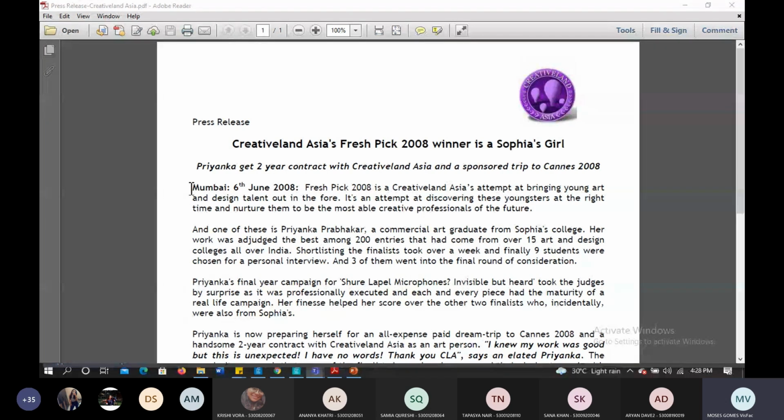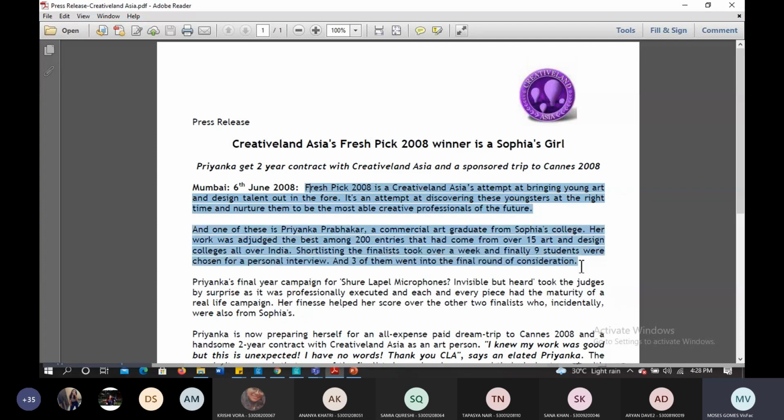You have a dateline because it's an announcement. That's why this is a release. In this first para it explains what has happened, what the whole thing was about: the concept of Fresh Pick 2008 by Creative Land Asia. Then it talks about how creative professionals participated in this competition, how many people participated, who won, and what made her win this particular campaign.